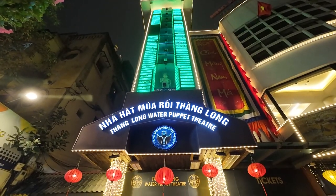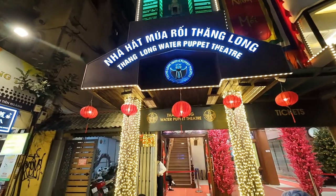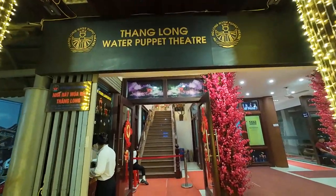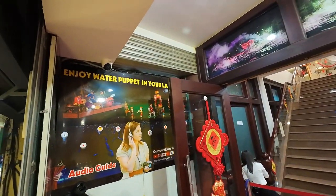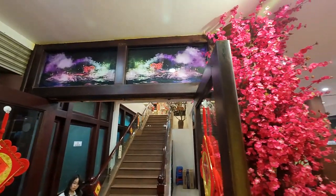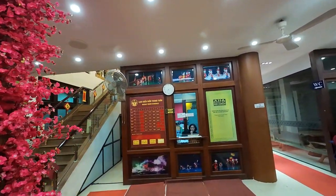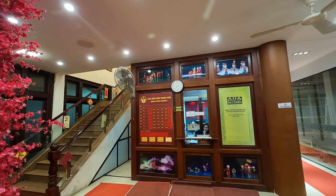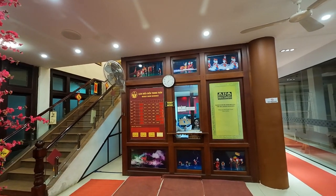This is the Thang Long Water Puppet Theater. Thang Long Water Puppet Theater is a famous show. And they also have an audio translation to English. Well, the ticket price is from 100,000 to 150,000 to 200,000 Vietnam dong.